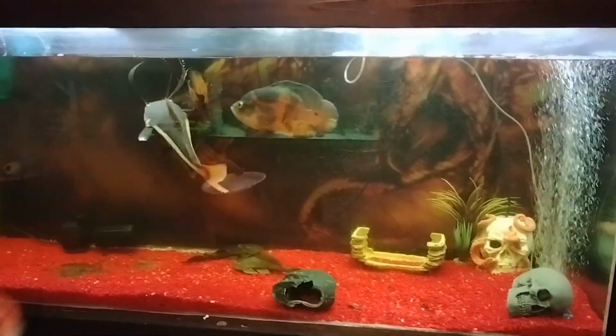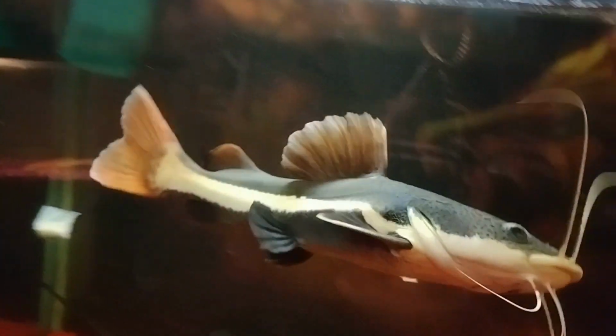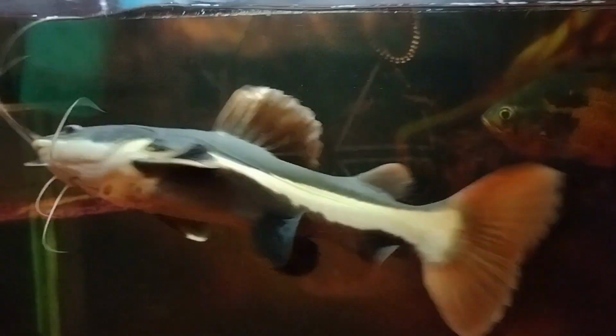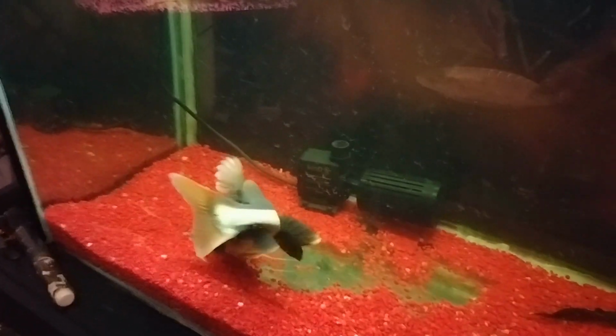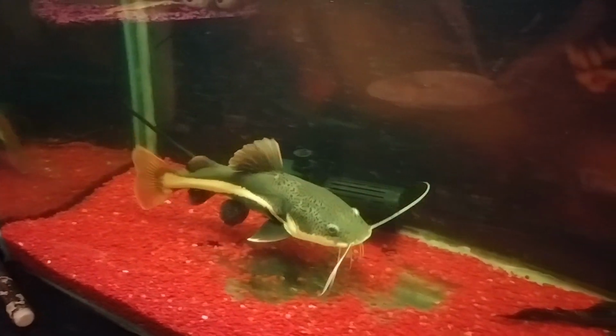As I said, Kirby, he don't play about his food. He's always ready to eat. He's so amazing. I can't even believe the way how big he's gotten. My other blue channel cat, he's over there. He's gotten maybe half as big. This guy here, he will not stop growing. He will not stop eating. He'll eat a whole tilapia fillet if I throw it in there for him.